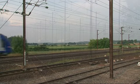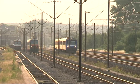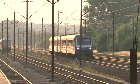It was at this time that trains were halted in the direction of Metz because of an incident on the line. 26140 and its train are seen stabled in the sidings after it was terminated due to the line problems.